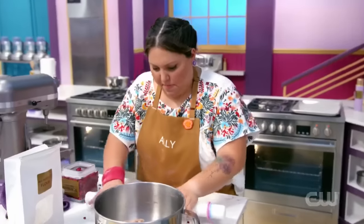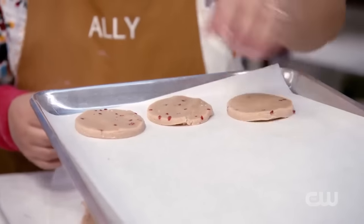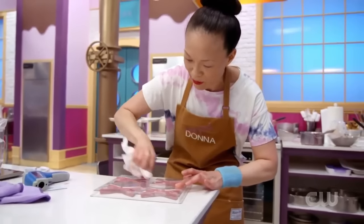I am a Cree woman from Treaty 6 territory in Canada, and my people are known for being berry pickers. So it was important to me to incorporate that into my first dish. Bakers, you have an hour and 30 minutes left. Phew, I feel better because all my ruby is now cast.